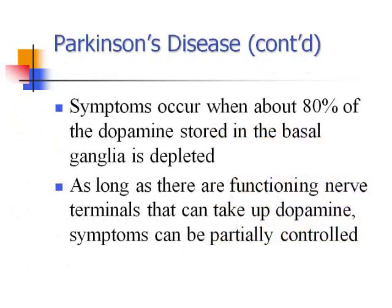Symptoms occur when about 80% of the dopamine stored in the basal ganglia is depleted. As long as there are functioning nerve terminals that can take up dopamine, symptoms can be partially controlled.